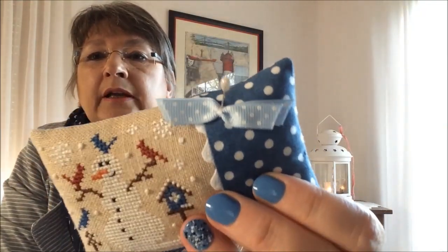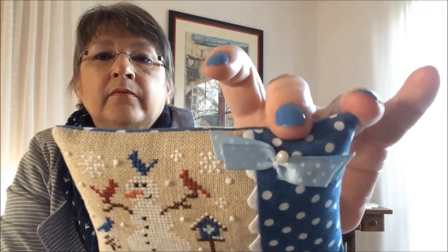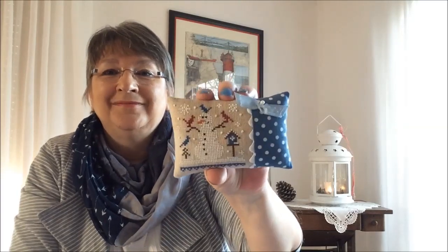Let's see if I can get it out. See, that's a little pin, nothing glued. I sewed on the bow and then I placed the pin in it. So that's the back. Blue again. I like it. I really like it. It's funny. Makes me smile. Makes me happy.